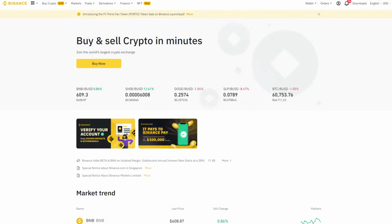How to buy coins, cryptos, the simple way through Binance. When I say so, not the simple way. How to do it in the more complicated way, but the cheapest way. The less fees you can pay.